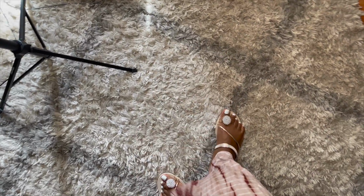It might just be my beach day fit for today. And like I said, it is very long. And then how the sandals fit, it's really the shades for me. Like, come on.